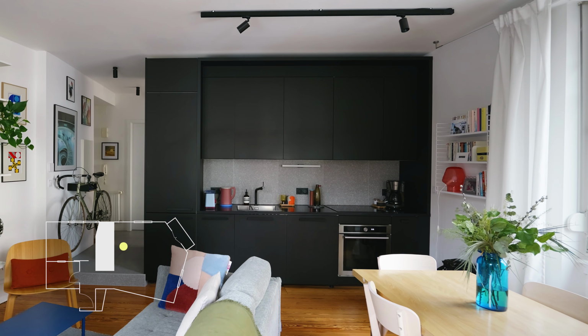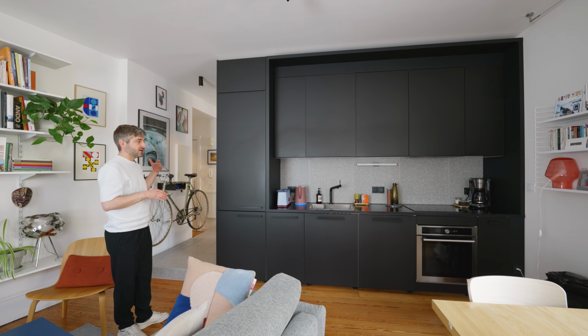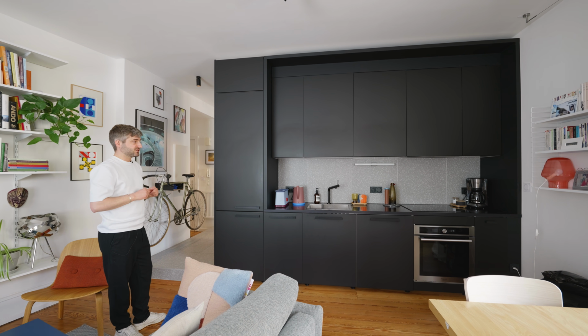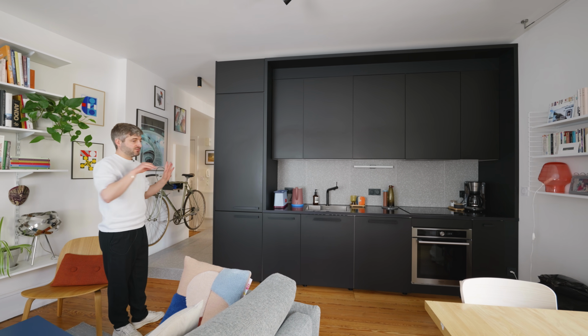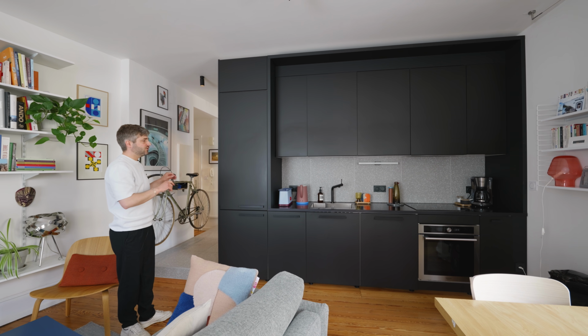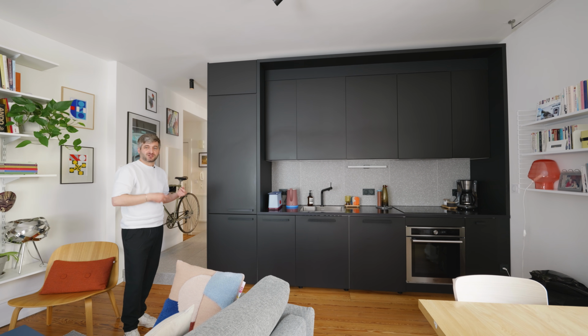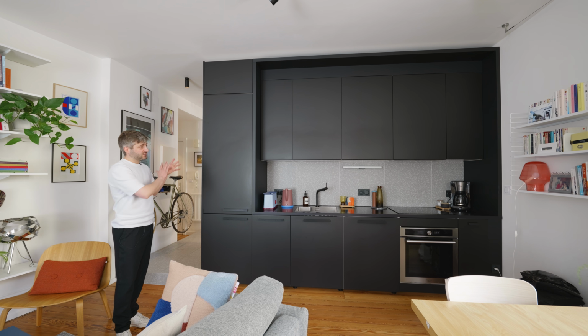The kitchen is part of that black unit that you see when you really enter the room. It's a volume that allows to separate the different spaces, the entryway, the bedroom and the living. And I really wanted it to be one color, one material. I didn't want it to stand out too much. And that's why I chose that black, because black is profound. Everything kind of blends in together.